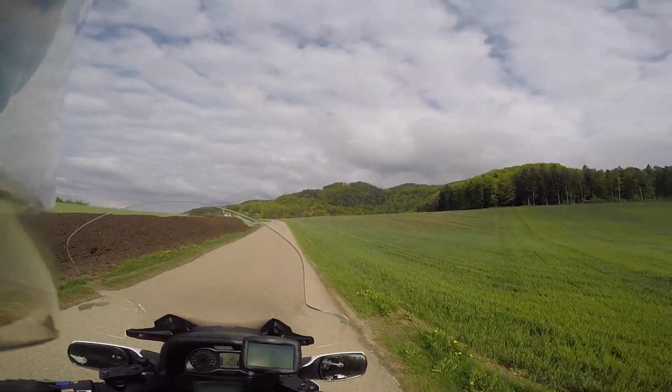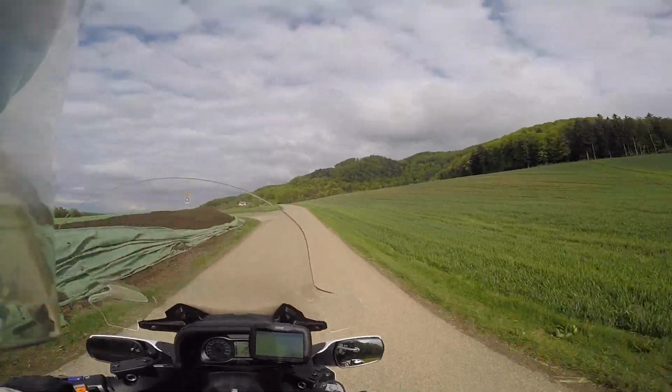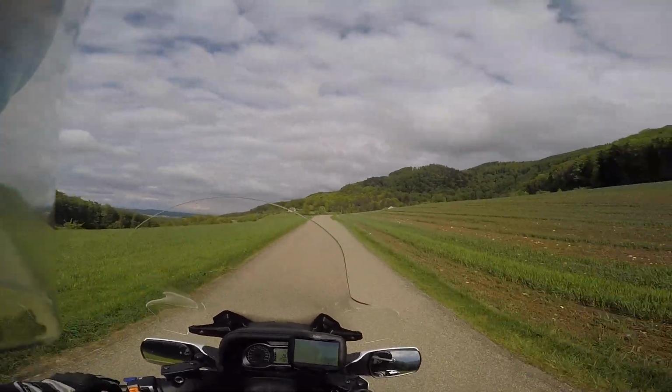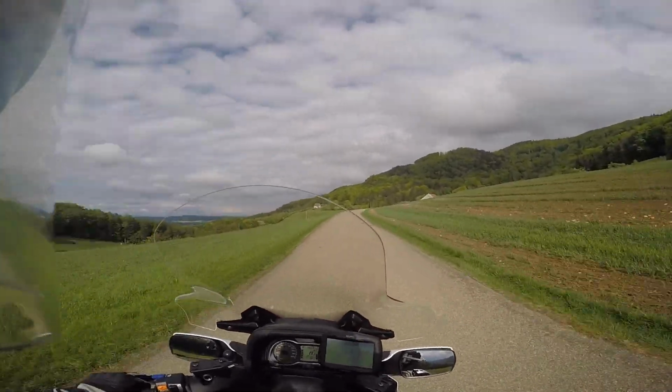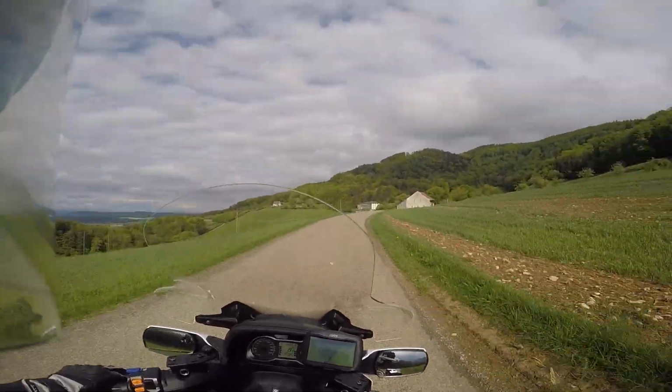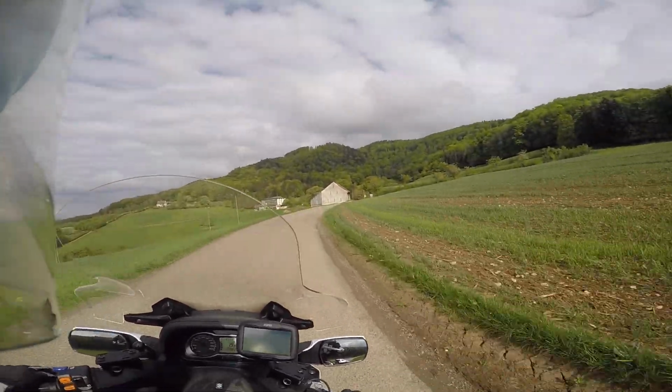I feel truly fortunate to live in such a gorgeous country. So as I look down through the valley there, the hillside across the way and the hills in the background, that's Germany, and that's the Schwarzwald or the Black Forest.